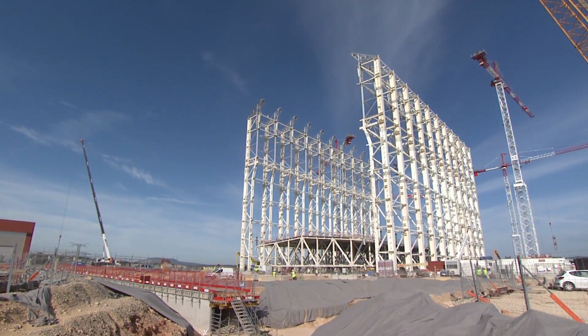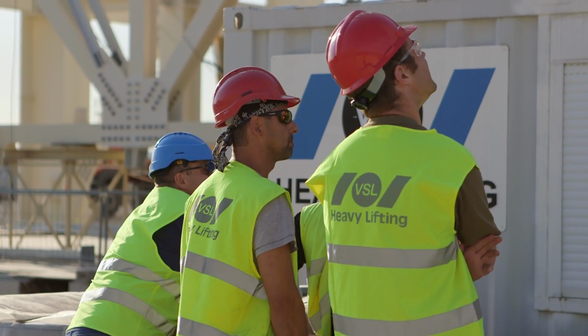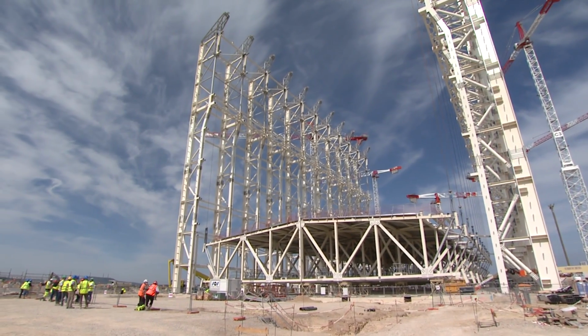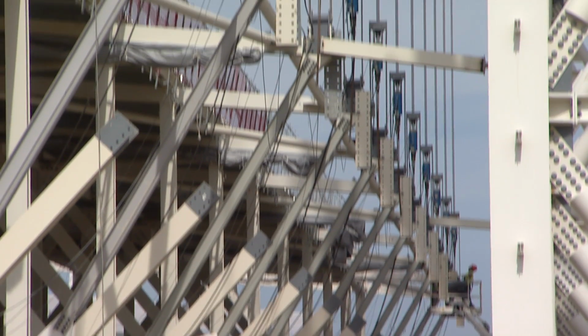The weather gods are merciful, and so on Thursday morning at 10:50, a siren indicates that the pressure in the hydraulic system is slowly building up to 300 bars. The big lift is about to begin.